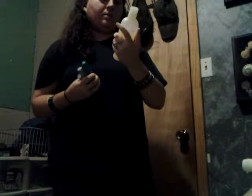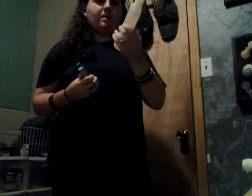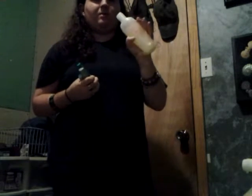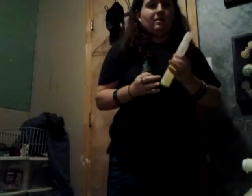And this is one of the body washes I usually use. It's Simplicity Spa Body Scrub. I've actually used this a few times, and it works really well, and it smells good, too. So.